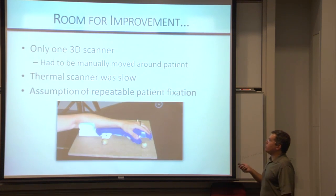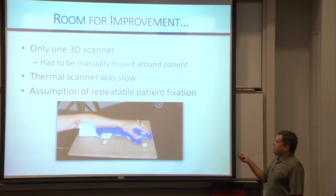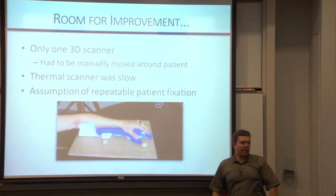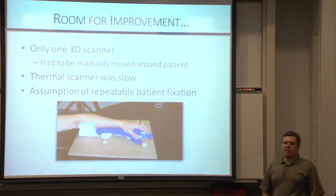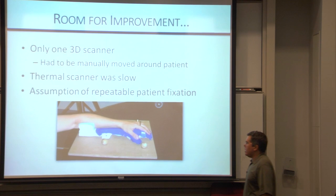There was obvious room for improvement here. They had only one 3D scanner, which had to be manually moved around the patient, literally on a tripod. That made the system sort of conference room sized because you had to have a desk set up and then grab the 3D scanner, wheel it around, and then look at it from the other side. And the thermal scan was very slow. This was not a mil-spec thermal scanner, so it took about 20 seconds to actually capture the rastered image.